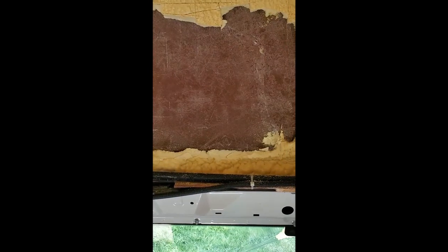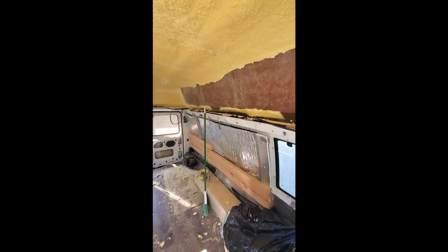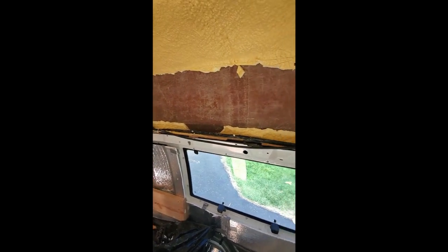This is me trying to get off all the styrofoam off the roof. Last night Hunter was helping me, and today I'm working on it. He's going to be by later. So this is what we got done so far. I'm going to flip the camera. So that whole side. There we go. That's better.